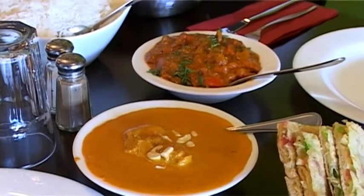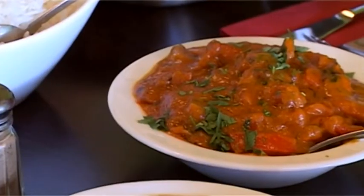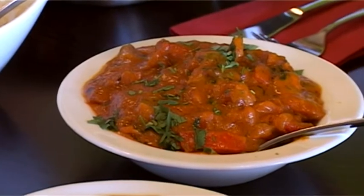Wow, this looks amazing. So what have you prepared for us to try today? Well, this one is chicken korma, and it is made with cashew nut gravy. And another one is chicken jalfrezi. It has different vegetables with capsicum and a different taste actually, the taste of lemon in it.